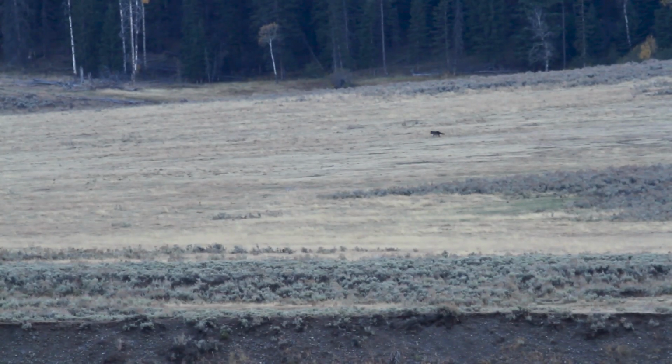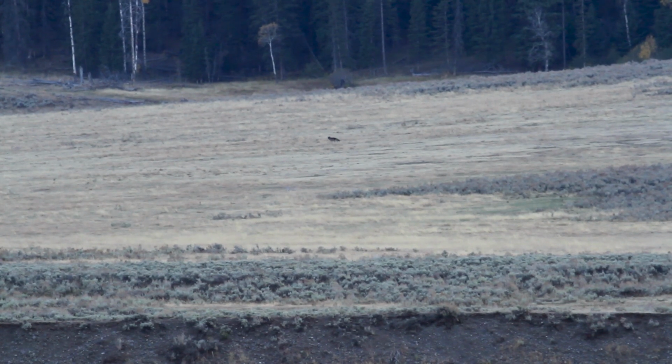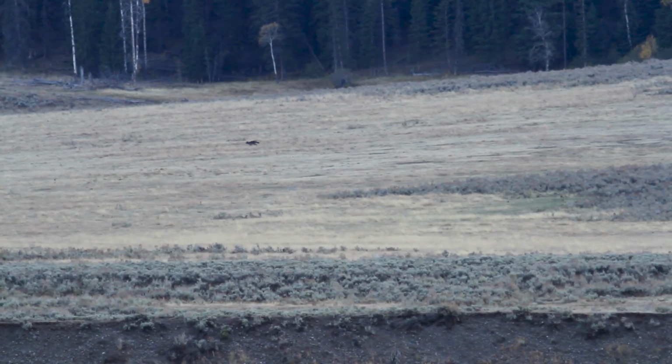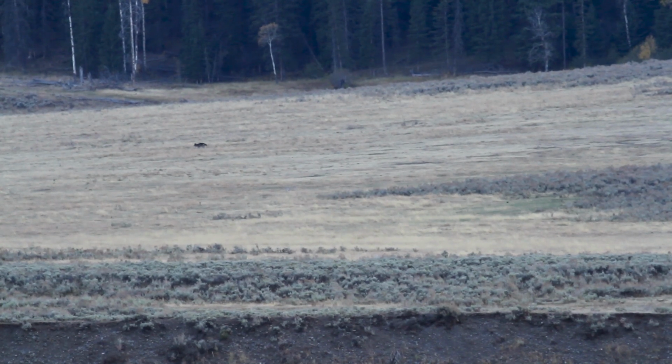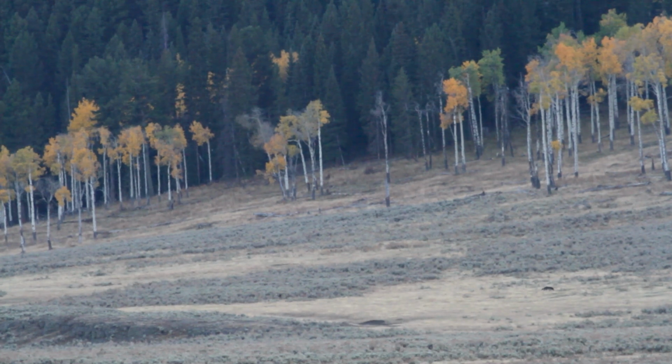When you are in the park, there are two ways you can find wolves. One, you can drive around Lamar Valley, stopping at different locations to scan the area to see if you get lucky. Or two, you could go where all the wolf watchers are and ask one of the nice folks to let you use their scope to see the wolves in the distance.